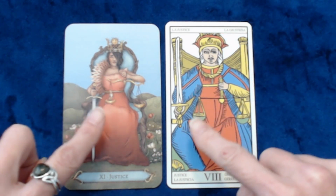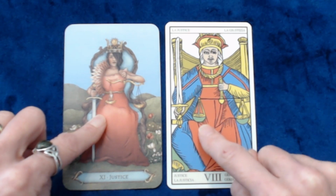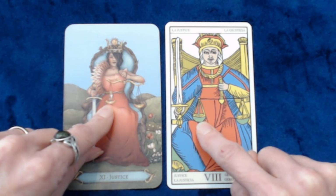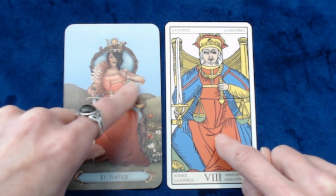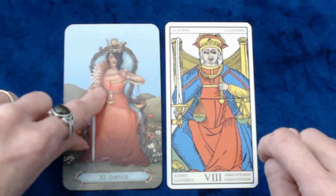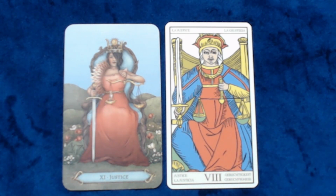But I want you to notice the similarity here, that they've done a little bit of a nod to the Marseille deck in that Justice is actually balancing this scale. It looks pretty even here, but she's giving it just a little bit of a nudge. And the idea is that she's kind of favoring the courage of this little mouse. So just a little fun aside for the Good Fortune Tarot deck.